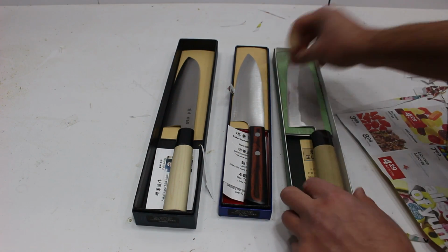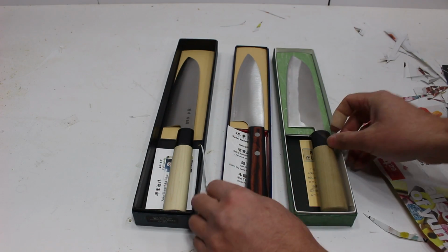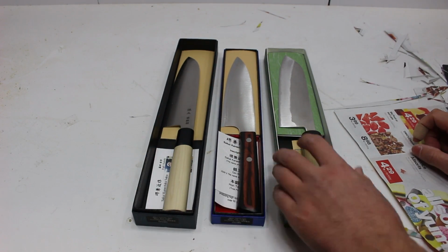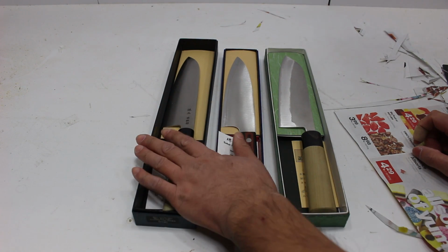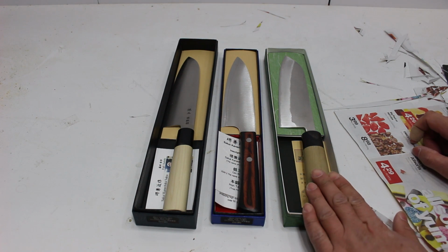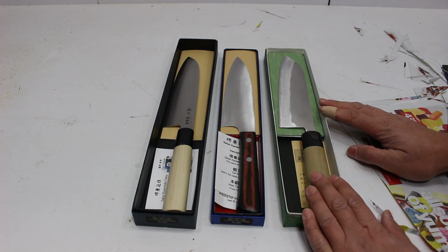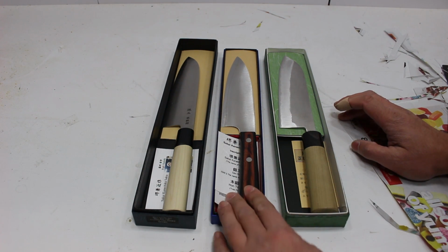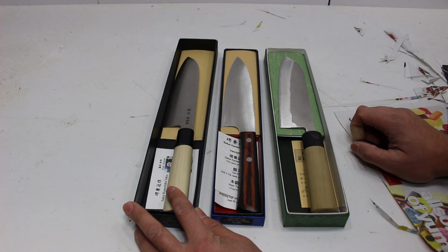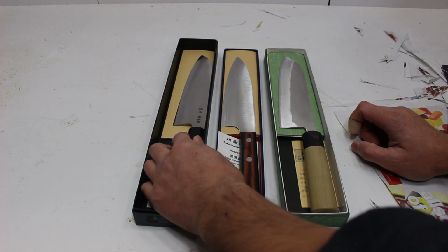But the cost difference between them all, I paid a little bit more, or I should say quite a bit more, for the ones at Tower Knives compared to this one here that I got at the mom and pop shop. This one here cost 10,000 yen, this one cost 11,000 yen, and this one cost double, 21,000 yen, I believe, if my memory serves me correctly.